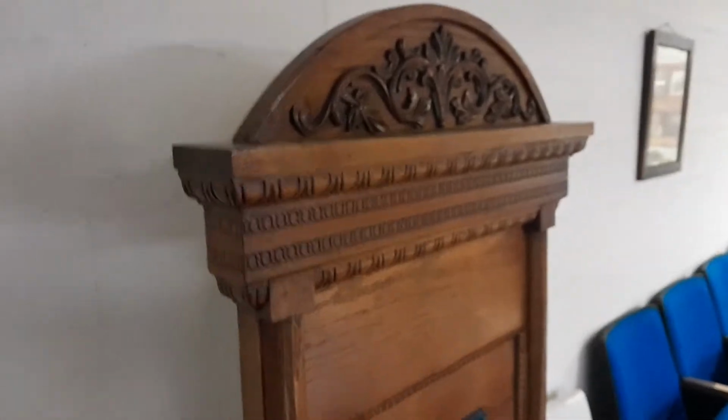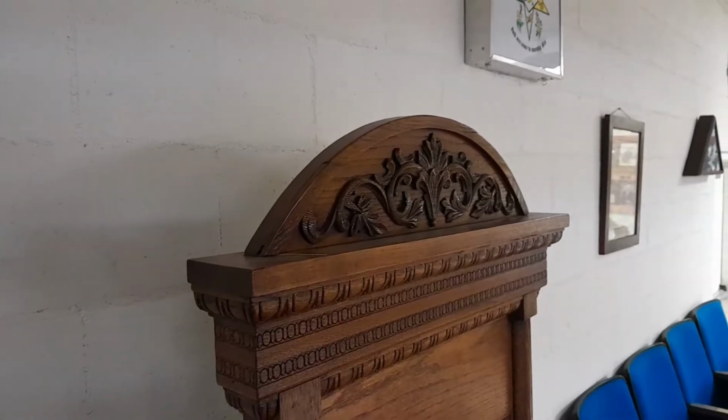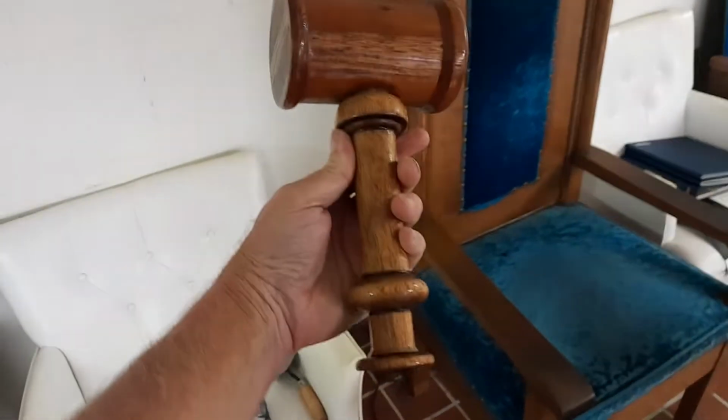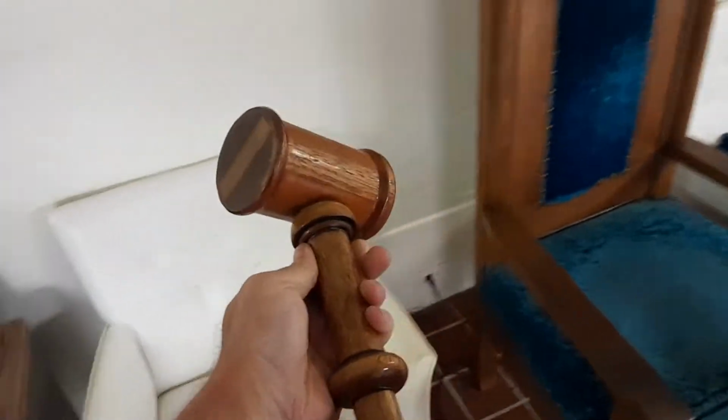Chair here. Got some velvet on it, but nothing real special to it. There's no Masonic logos. It is tall, I'll give you that. I'm looking at, this is my eye height here, so this is like 5'10", 5'7", and they got a gavel back here. I don't know exactly what it's for. This might be for Eastern Star. They got a trowel.